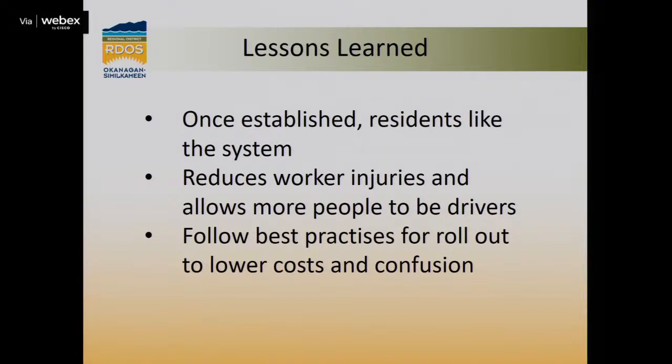It also allows more people to be drivers. We've seen this be the case in communities where people that might be generally smaller, not as strong, can then become drivers because it allows them to be inside the vehicle and not physically lifting these carts. What we've learned the most, though, is you really need to follow best practices for these rollouts. And if you do it right from the beginning and learn from these other communities, you can lower both costs and confusion in your community.